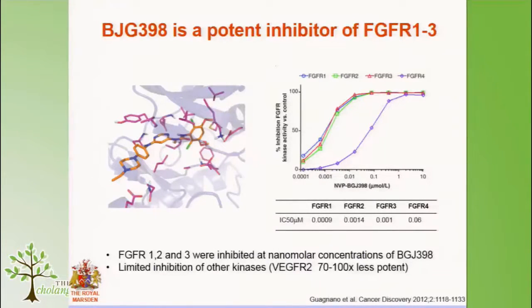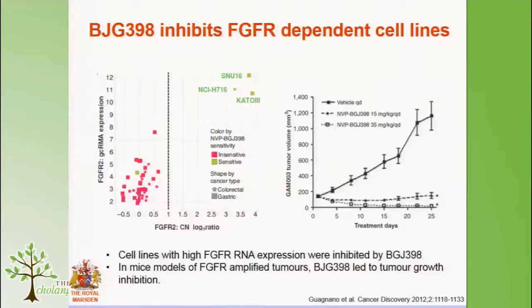So BGJ398 is an orally available, very potent inhibitor of FGFR1, 2, and 3. And the structure of BGJ398, in complex with FGFR, is shown on the left. In kinase assays, it's a really potent inhibitor of FGFR1 to 3 at nanomolar quantities. And importantly, in an assay against many different kinases, it's very specific. The closest kinase that it inhibits is VEGFR2, which has very strong sequence homology with FGFR, and it inhibits it at 70 to 100 times the concentration of FGFR1 to 3, which suggests that it's a very specific inhibitor and should not have too many off-target effects for patients.